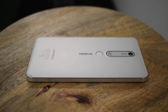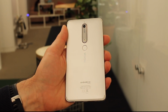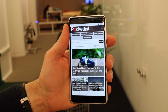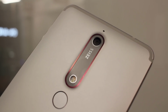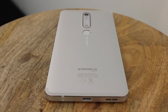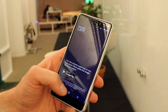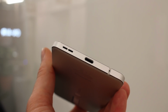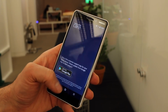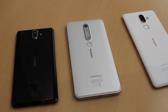Like the 7 Plus, the €279 Nokia 6 is made from 6000 series aluminium. It has a Full HD 5.5-inch IPS LCD display and a single 16-megapixel rear camera with Zeiss optics and a dual-tone flash. The wide-angle front camera is 8 megapixels. Inside there's a Snapdragon 630 processor and either 3GB or 4GB of RAM, as well as a fast-charging 3000 mAh battery. All in all, it's a great-looking lineup for Nokia this year.